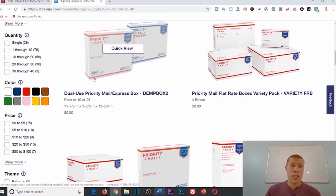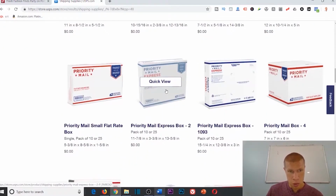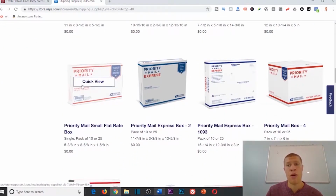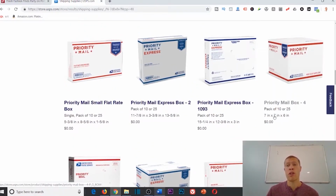So this red box right here, the Priority Mail box, I got a bunch of them right over there. I use them all the time. They're great. Right here, medium flat rate box. I use all these all the time. They're great. Where's the priority small flat rate box? These are great, the normal boxes. And they tell you all the dimensions here. So obviously, based on what you think your products are going to be that you're drop shipping, you can go ahead and grab those boxes.